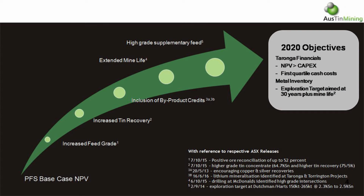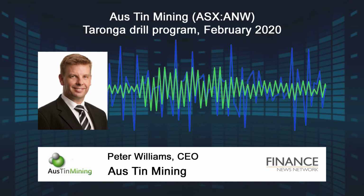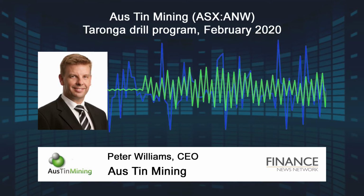And certainly in the 2014 pre-feasibility study, we highlighted the relatively modest increase in grade from 0.16% tin to 0.19% tin could actually see the NPV of the project lift from circa $63 million up to $145 million. So this is really quite significant. If we can change the metrics so that the NPV is significantly higher than the capital costs, that's also going to make the financeability of the project far more attractive. Look, really excited about the opportunity to demonstrate this great upside.